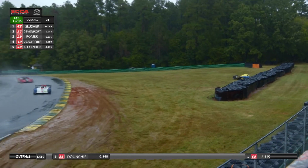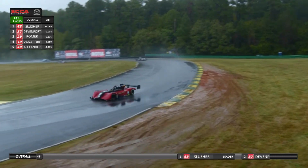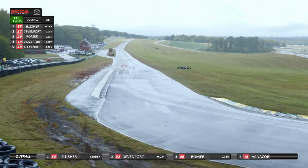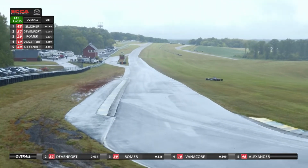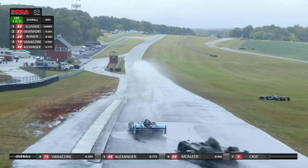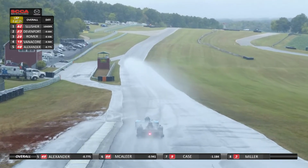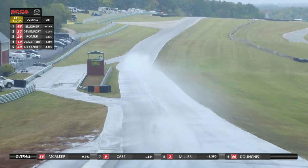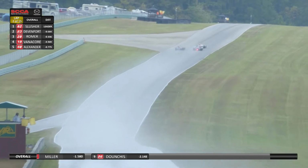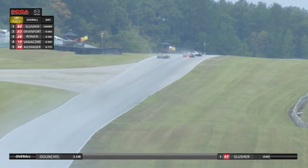Keep your eye to see if he's the only one, because again, there's the waving yellow. There's a spin. I didn't see which car that is that spun. There's another spin coming off of Oak Tree. Two cars off already. Our pole sitter was one of them. I think it might be Davenport, can't tell. I think it is Davenport, but I didn't see the number. He and Chip Romer's car have similar livery. And we are going to go full course yellow, it looks like, because I'm seeing that out.